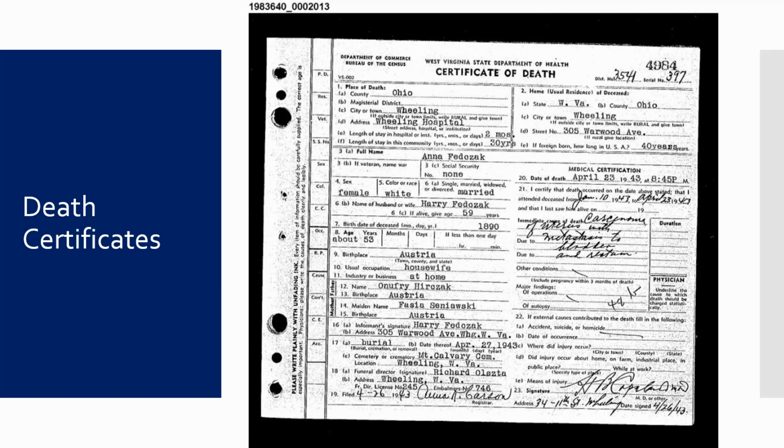And this is just an example of a standard death record that you might find. It's one that I located for an ancestor through WV Culture.